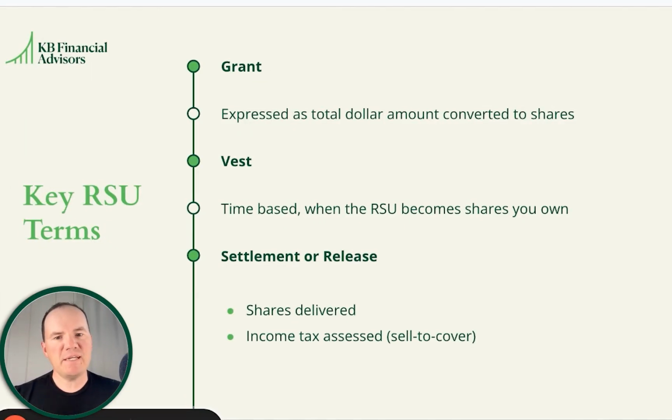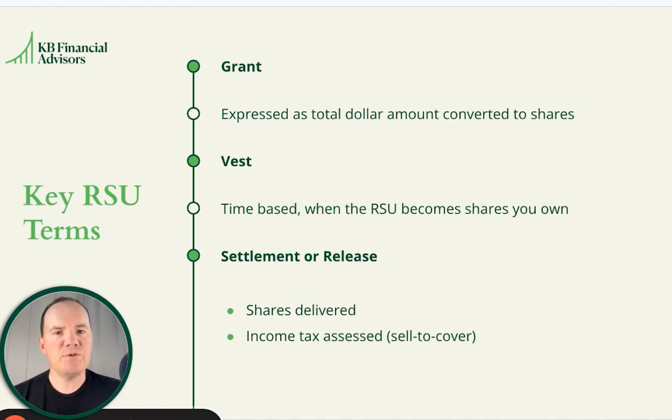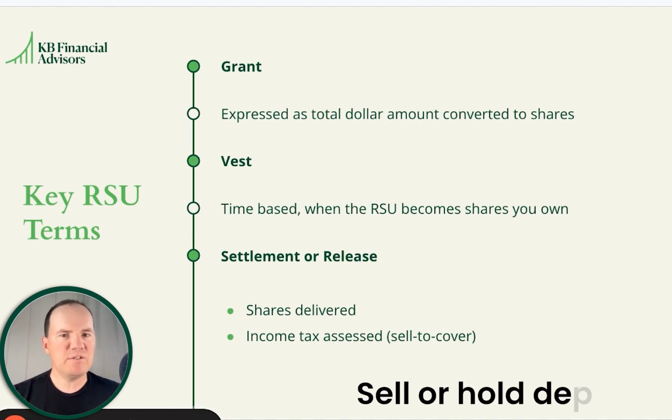So now that you understand the key terms related to RSUs, you need to understand some of the big decisions that you'll have to make. The first big decision is related to taxes, and it's making sure that you know what taxes you actually owe and how you're going to pay those taxes when they come due next April. But then the biggest decision related to your RSUs is the investment decision. And it's, do I hold? Do I sell? What do I do? How do my RSUs factor into my financial and investment plan?